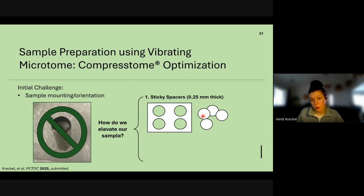However, I thought, okay, instead of throwing these in the trash, why don't we actually stack them on top of each other and create a little spacer that we can put down and then mount our sample on?